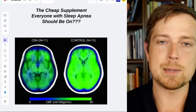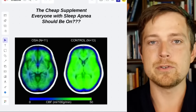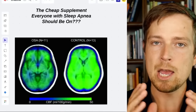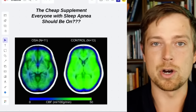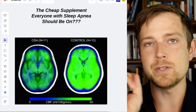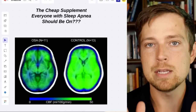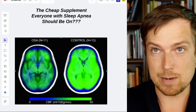Now, there's a dirt cheap supplement that could be one of the single most important things if you're someone with sleep apnea. However, it's not as simple as just saying it is because there are a lot of cautions around it. So, being able to use this correctly is critical, especially because it can help reverse one of the biggest downstream damages of sleep apnea, which is brain damage.